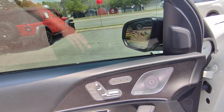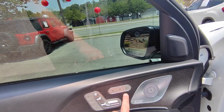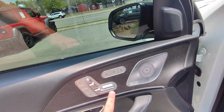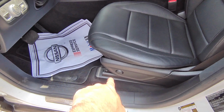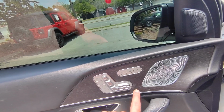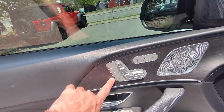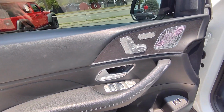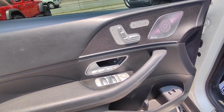So here you do have heated and ventilated seats there as well. Full power adjustable seat. You adjust it on the door rather than on the seat down here. This is just for your lumbar. Otherwise over here, this is how you adjust all of the movements for the seat, and then you have manual positions for 1, 2, and 3 there as well, so you can then save your seating positions.